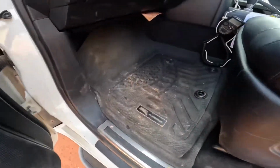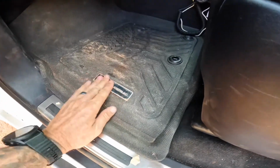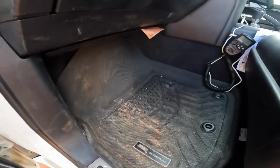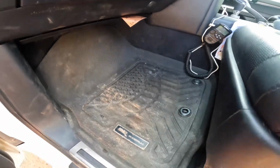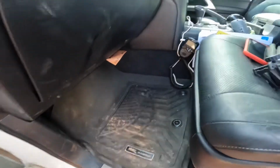Guys, moving in, they're pretty dirty at the moment from all the red sand and stuff, but get yourself some 3D mats. There's a few different companies that make them. They're molded to each model. These just save the interior carpet and stuff. We had them on the Y62 as well. So easy to vacuum and clean. If they get real muddy, just give them a good hose. Yeah, worth their weight in gold.